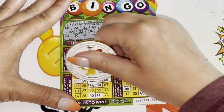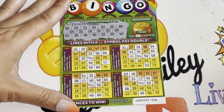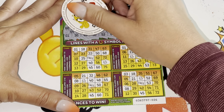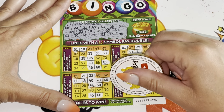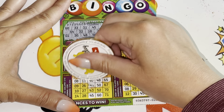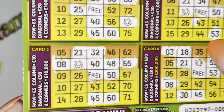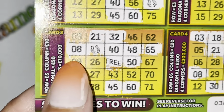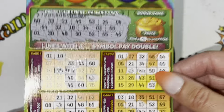48 and it's a double bubble. Woo-hoo. Get in. That's £10. What was the other one? 30. Dirty Gertie. Yes. And we're ending the rainbow bingo with a double bubble. So a row is 5 and with the horseshoe, you get double the prize, £10.